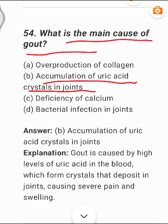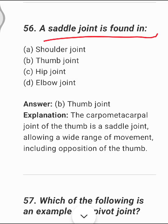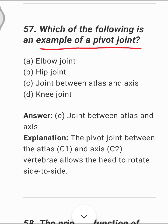Next, kyphosis is an exaggerated outward curvature of the thoracic spine. It is known as kyphosis. A saddle joint is found in the thumb joint. Option number B. Which of the following is an example of a pivot joint? So option C, the joint between the atlas and axis is called a pivot joint.